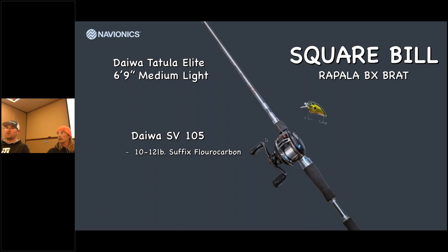And there's a lot of times too, especially on pressured waters, where if you flipped that laydown, you wouldn't have got bit. And if you threw a square bill right in the middle of it, you'll catch a big one. It's just something to keep in the mix. Definitely a great way to cover water, a great way to get bit. But there are times and places where that square bill kicks everything else's butt.